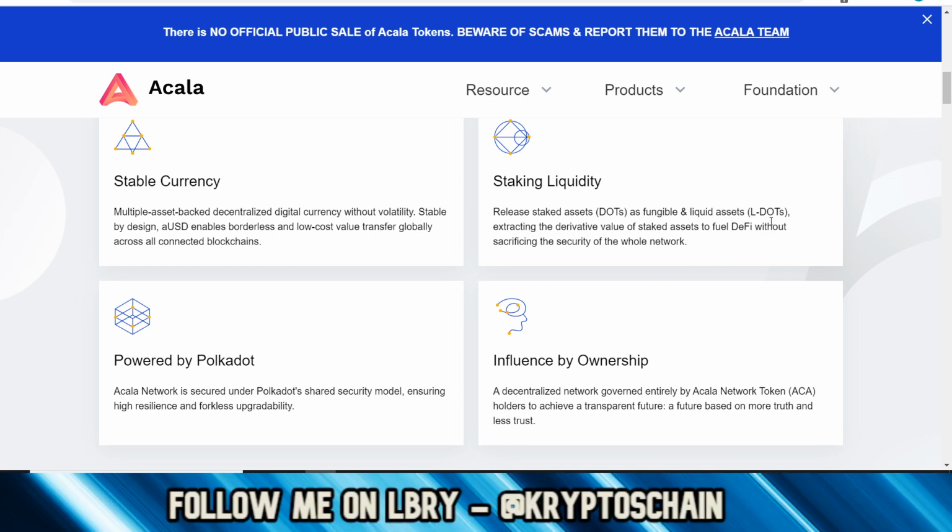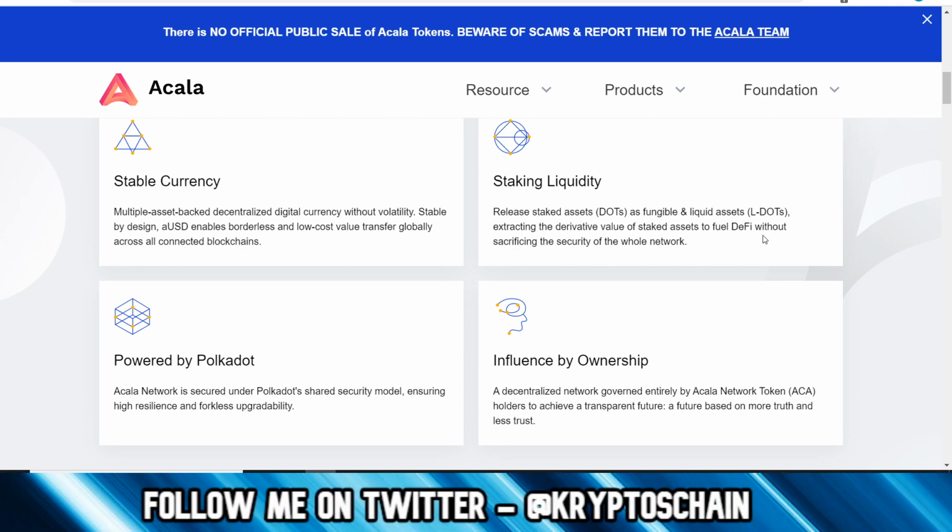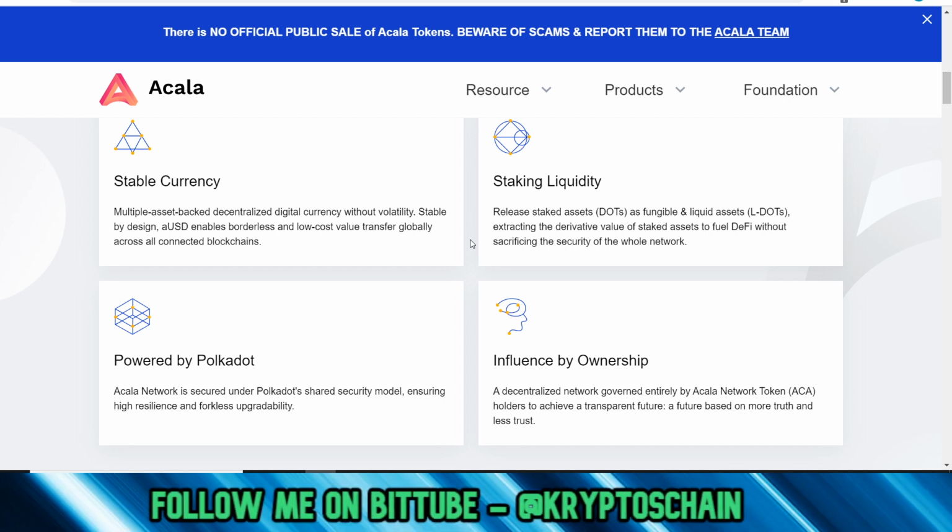You're going to see these again in the tutorial that I did on Acala Mandala, and it'll all make sense when you see it in the tutorial. You can swap in and out, by the way, between ACA and L DOT, or L DOT and DOT, and so on. There are so many variations that you can use within the app.